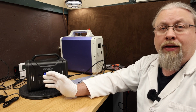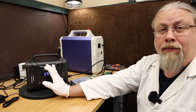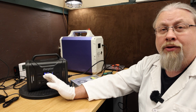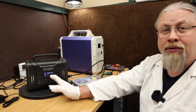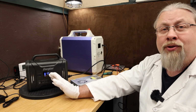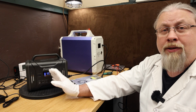I tried 3 times to pull above 290. As soon as I crossed 290, it shut down. This battery's charged to full, so it's not a voltage thing. It's an internal regulation, and you notice the alarm goes off pretty quickly. So this is a safety thing. I'm pretty sure the inverter, if it didn't have this crazy safety built in, could push a little harder.